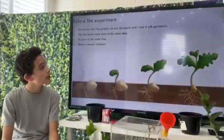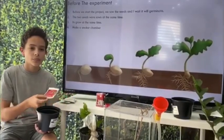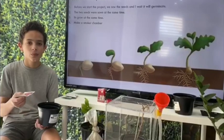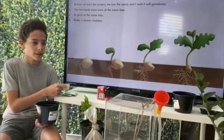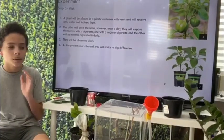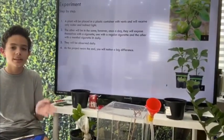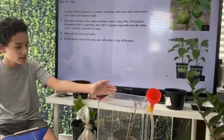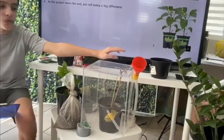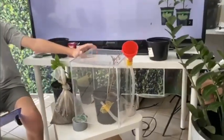Here, before the experiment, we will bury 2 seeds at the same time. Then we will have to put them in at the same time so we can judge it easier to see what is the problem with the cigarette and the plant. Next slide. One of the plants will be normal. We will put it in water and in direct sunlight, while the other plant will be placed here with a smoker assembly. My dad will have to smoke from it every day to see what it causes to the plant. Next slide.